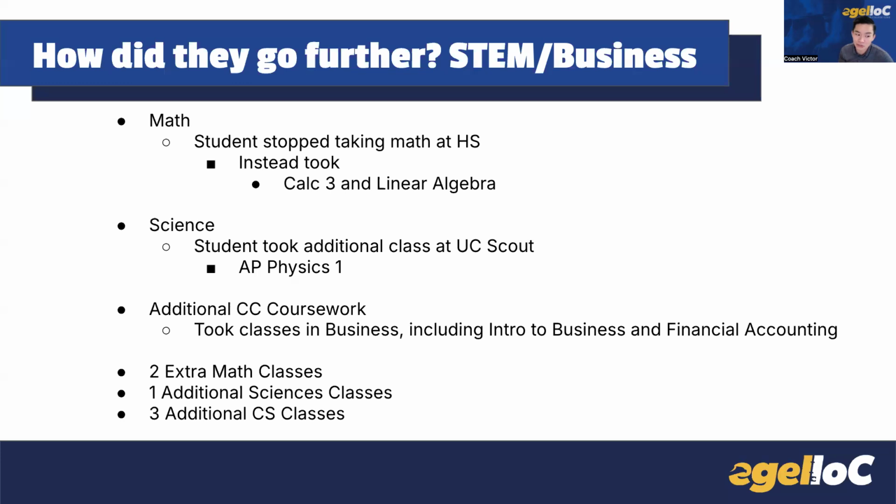And so for this particular student, they got 2 additional math courses, 1 additional science course, and 3 additional CS courses here. Okay. Sorry, that might have been a typo. That means just community college courses, not computer science. So just 3 additional community college courses. All right. So that's academics.